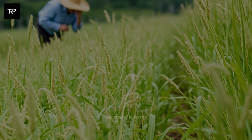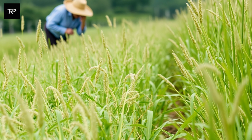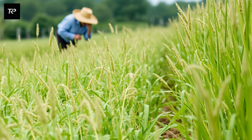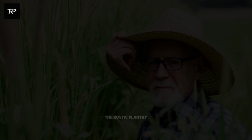1. The quiet magic of cover crops. Late September. Morning dew still clings to the tall grass. You'll find many Amish folks out in their gardens, not harvesting. Planting, but not vegetables. They're sowing cover crops. Clover, buckwheat, rye. These aren't meant for the dinner table. They're for the soil, for the earth beneath. You gotta feed the soil if you want it to feed you.